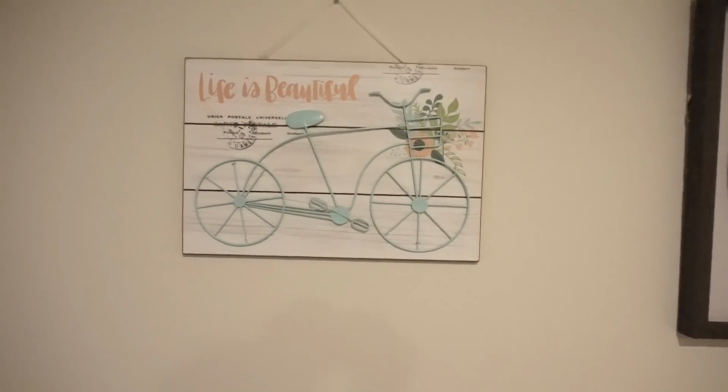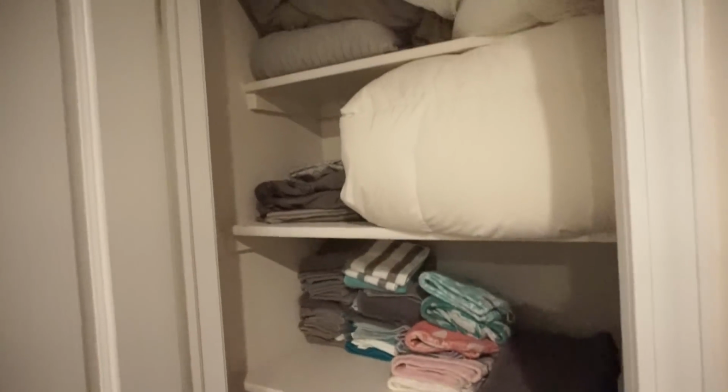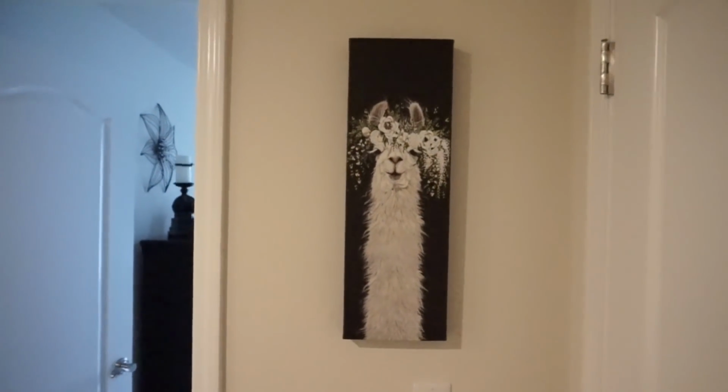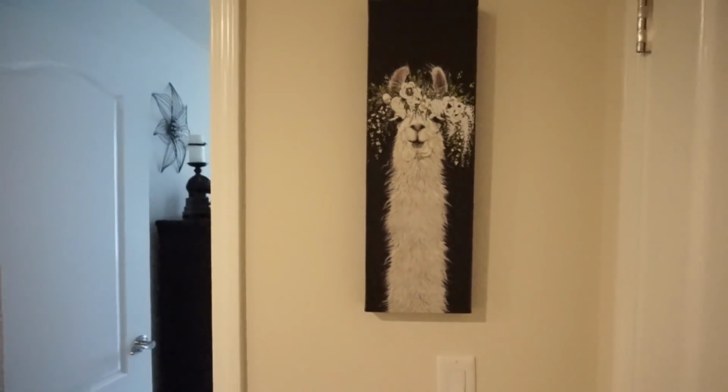And I am not exactly sure where this one is from. My mom got it for me. So right as you get up the stairs, there is a linen closet here that I keep all of my towels and extra blankets, stuff like that, right in here. And then right next to that, I have this really cute canvas painting that has a llama on it. It is my favorite thing in the whole entire world.